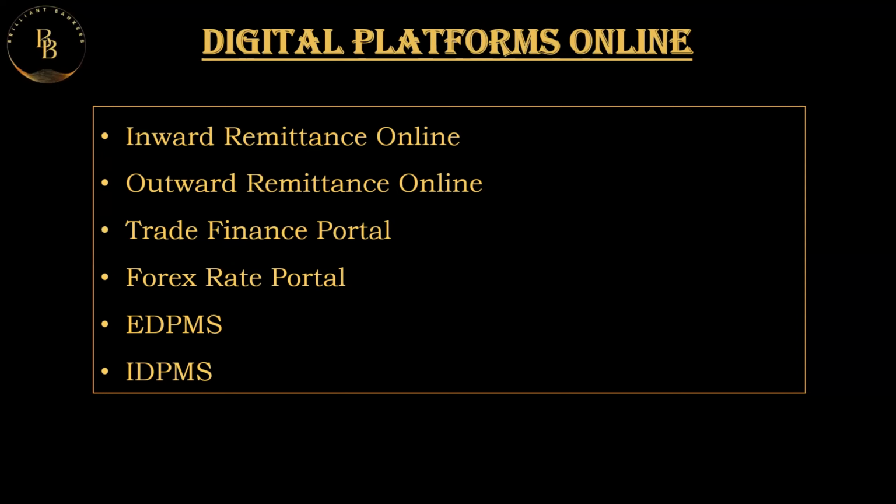A quick and seamless online portal for outward remittances is also available, wherein residents and NRIs, on request through an application form and subject to the bank's internal guidelines, will get onboarded by the bank for international digital banking.